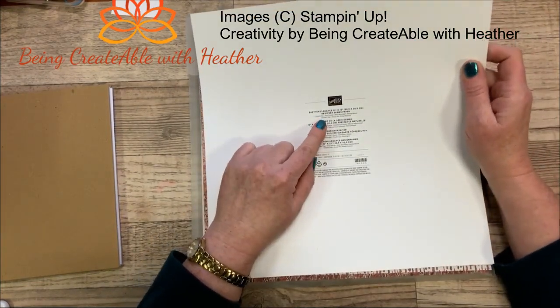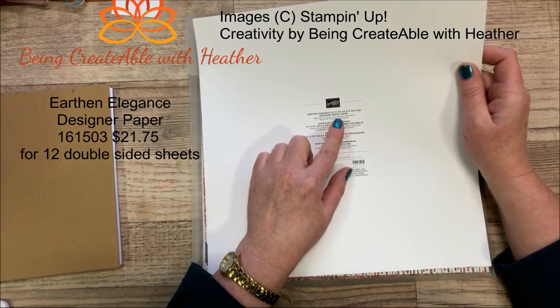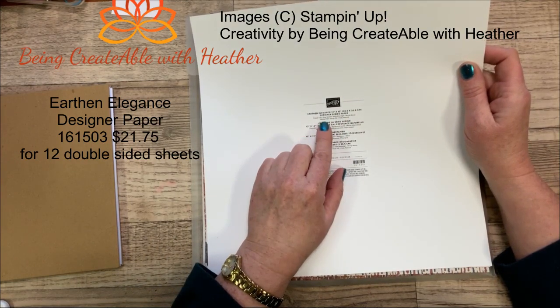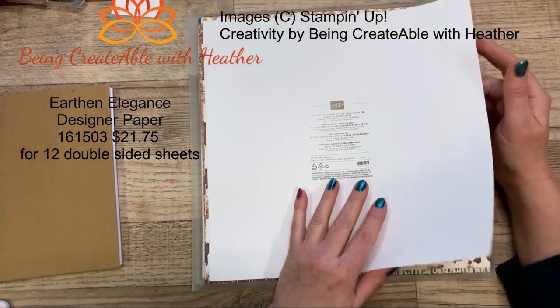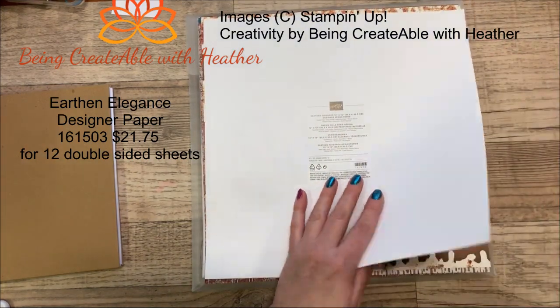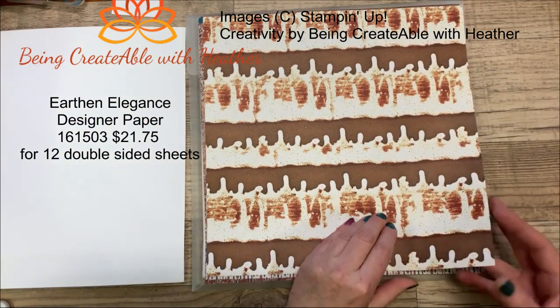So the Earth and Elegance Designer Series paper, it uses different colours. So it's got copper clay, grey granite, misty moonlight, moody mauve, pebbled path, pecan pie, and pretty peacock. Pretty peacock is one of my favourite colours. And I just thought I would quickly show you the different designs that are in it.